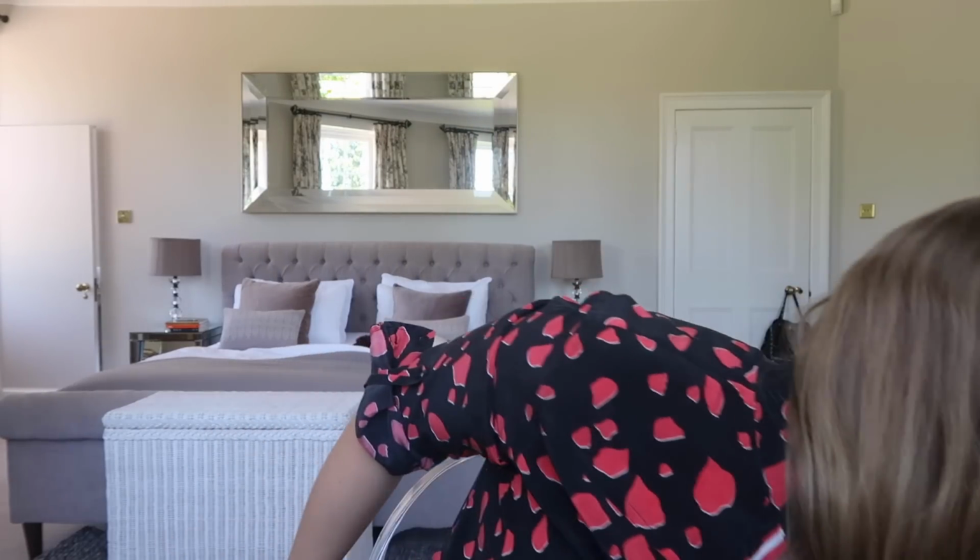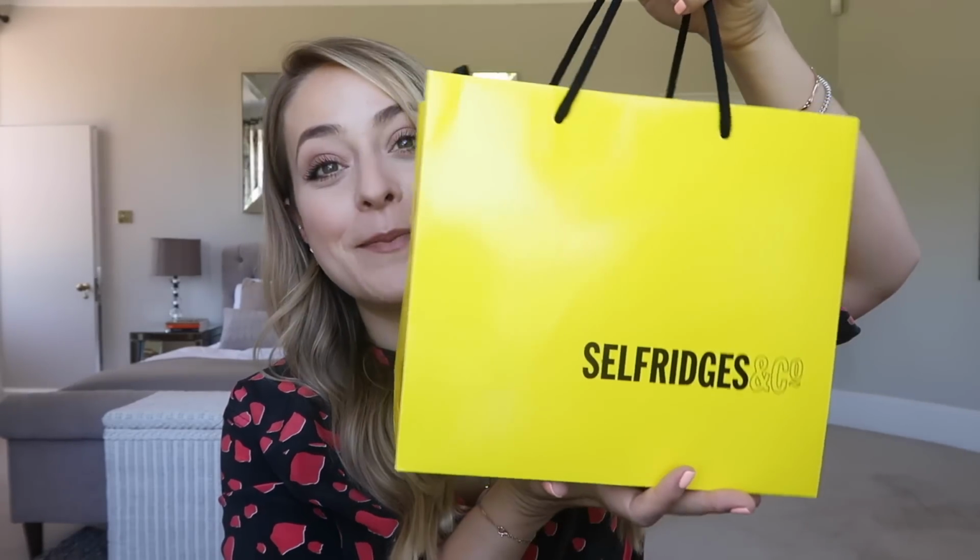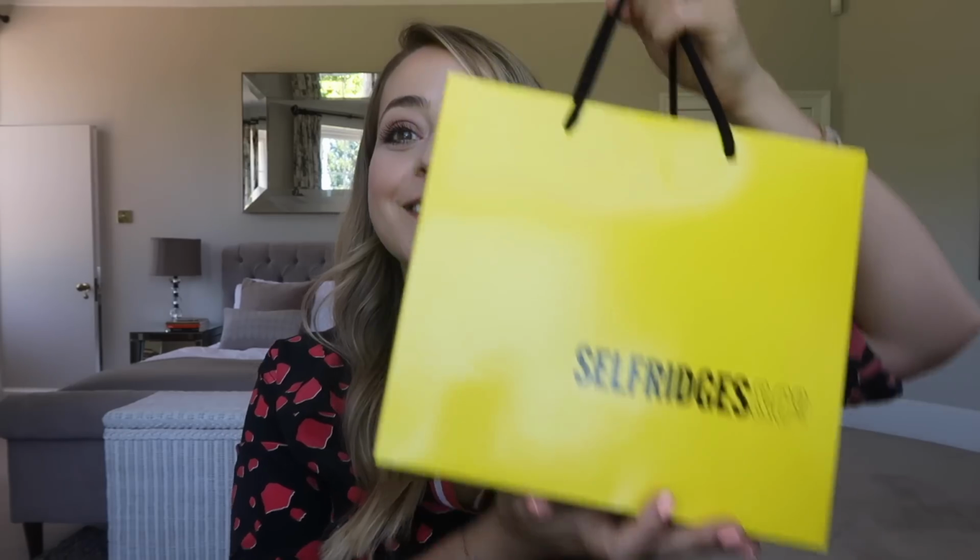And then I may have bought a new handbag. Maybe. So this bag, I have had my eye on this bag and I've ummed and ahed about it. I've checked it out many times in the shops and been like, no, I don't need it. It's too expensive for a basic trendy bag, and I just don't know.